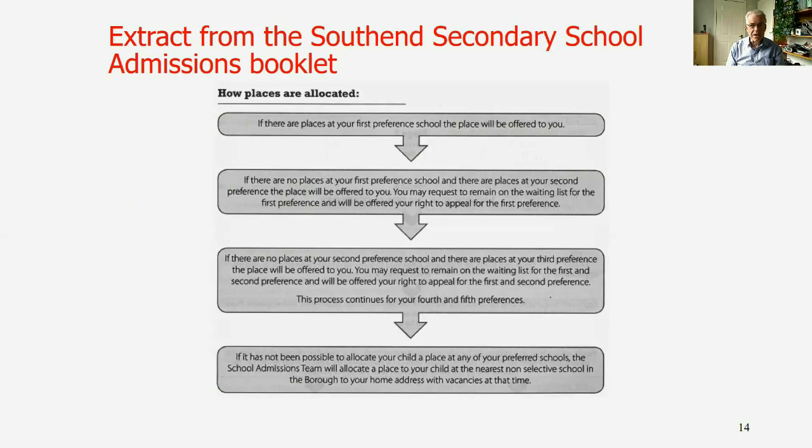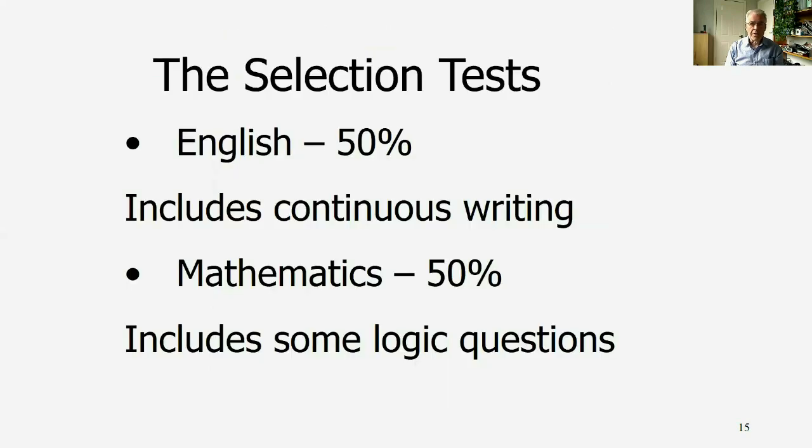If you know you're guaranteed to gain a place in a particular non-selective school, you may want to consider making it one of your lower choices, so that if you do not gain a place in one of your higher choices, then your lower choice school will still be treated as your preference.